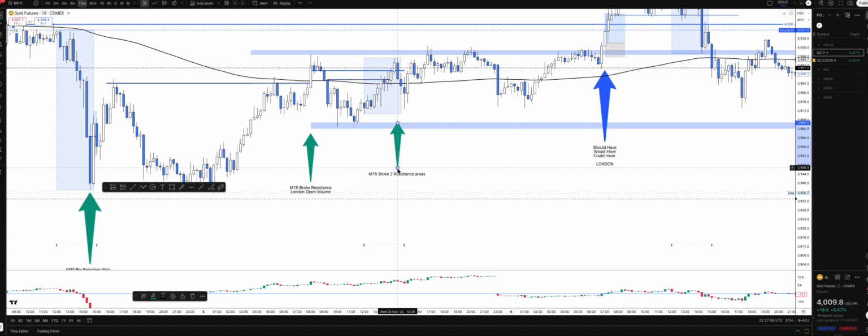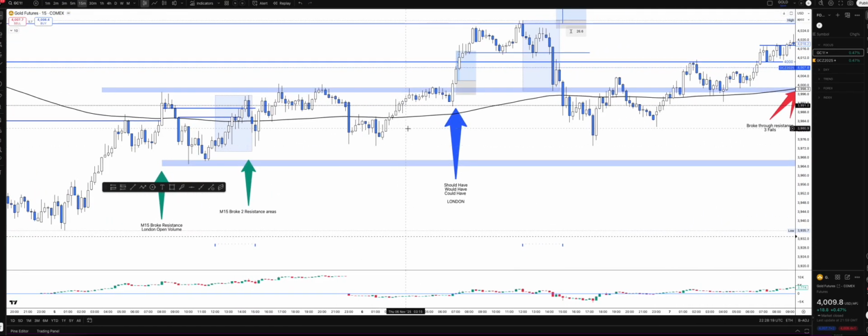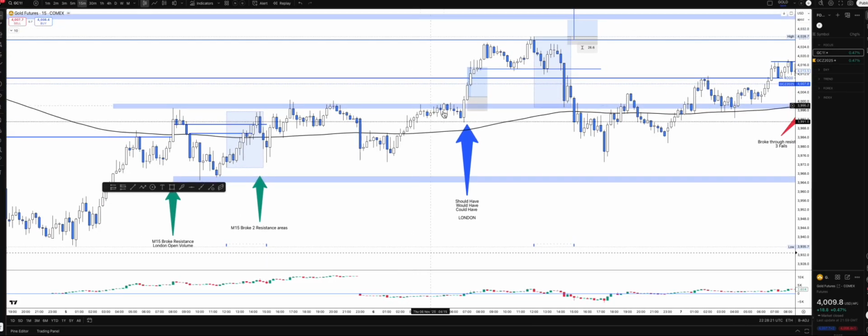So it's very important to understand that, yes, the model remains the same for the eval, and when you pass the eval, the model remains the same, but the risk management is totally different. You need to be super aggressive when you're trading these challenges. You don't want to fall into the trap of being stuck in here for 2 months earning $100 a trade.